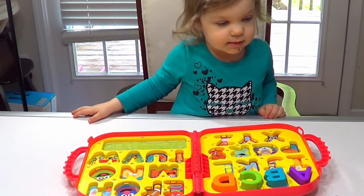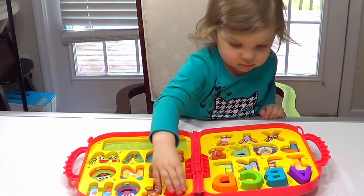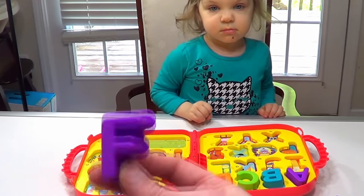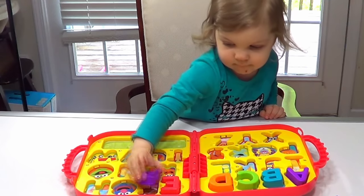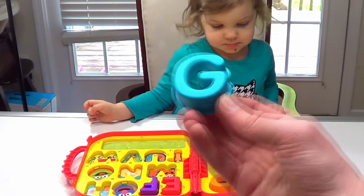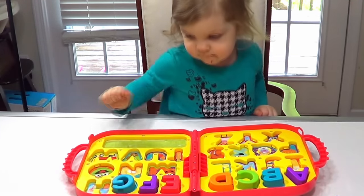What's next? E. What letter is that? E. Good job. Where does the E go? Good job. What letter is next? What letter is that? F. Good job. Where does the F go? What letter is that? G. Good job. Where's the G go? Good job.